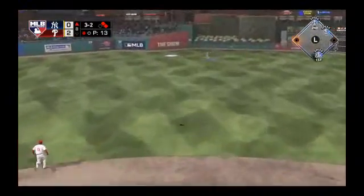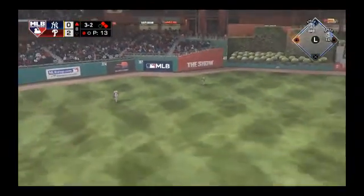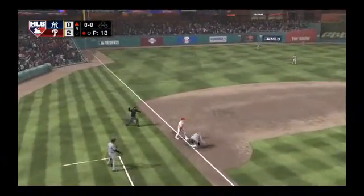High fly ball out to straightaway center. Center fielder on the run. He gets there to put it away, but the runner tags and breaks for third. The tag at third, and they got him. A double play, and very quickly here, the side is retired.